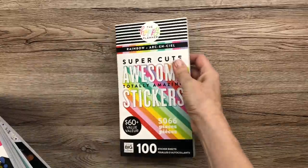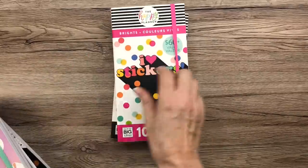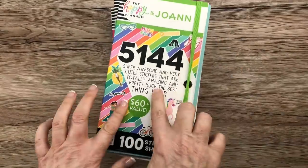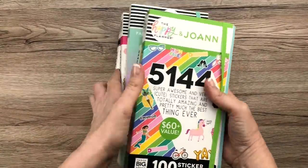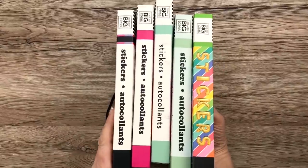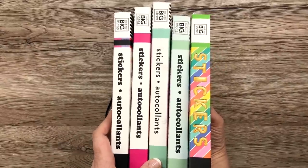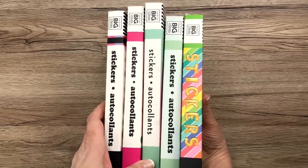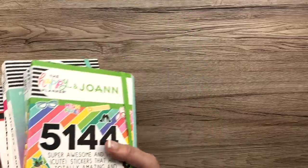So I have the Rainbow Mega sticker book, the Brights, Pastels, Seasonal, and this was the first one that they came out with. Just having these sticker books right here would be enough for me for like the next 10 years, I feel like, because there's a lot of stickers in these books, but you know, I have a lot more than that, obviously.